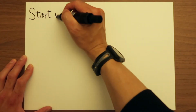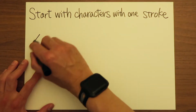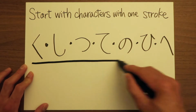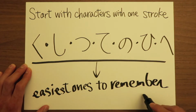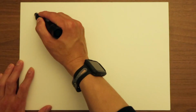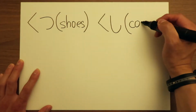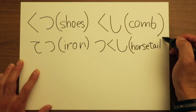So, I would recommend starting with hiragana characters that only have one stroke. For example, ku, shi, tsu, te, no, hi, he. They are definitely easier to write compared to the other characters and most likely the easiest ones to remember. You can also actually start learning words by combining the easy hiragana characters. For example, kutsu means shoes, kushi means comb, tetsu means iron, tsukushi means horsetail, and so on.